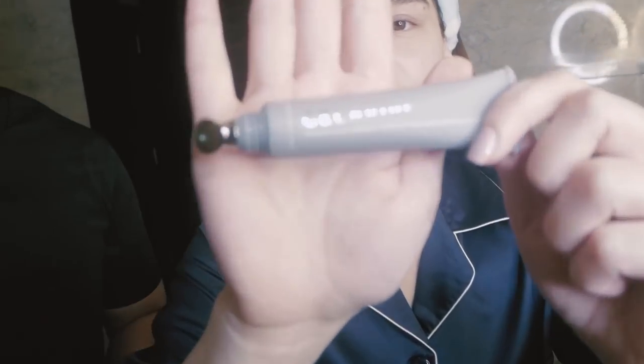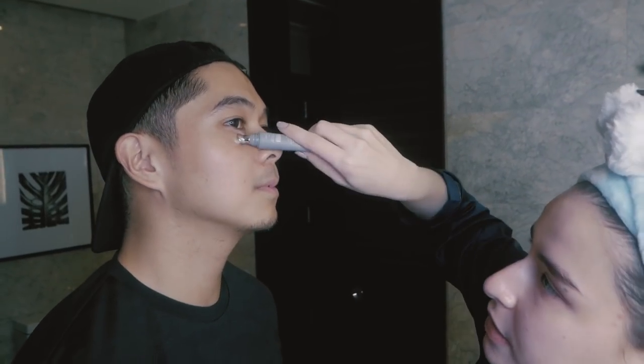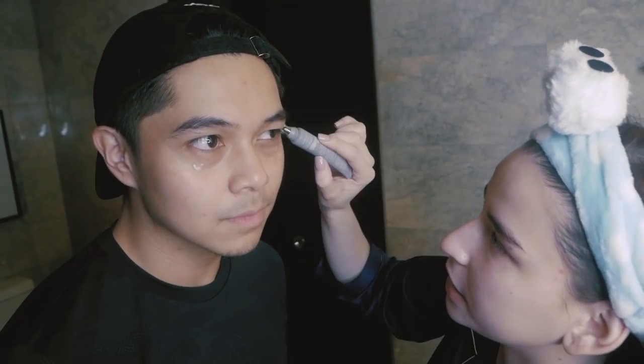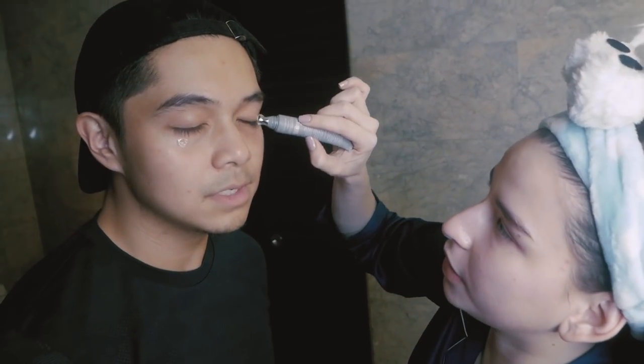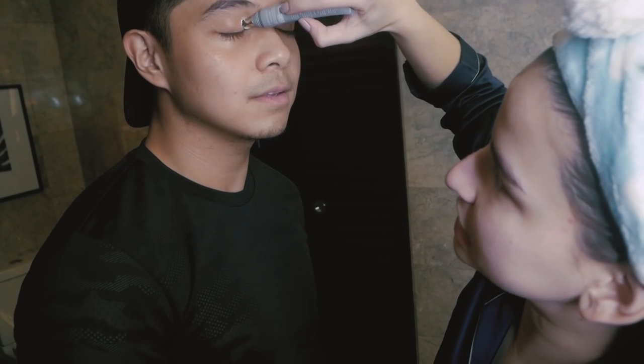Hydrating Eye Essence. There's already a metal applicator there for fine lines and wrinkles, and then like this. Here, there. Close your eyes. When you use it, in 28 days, significant results can be seen already.